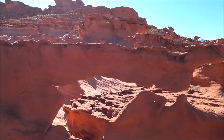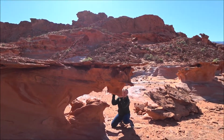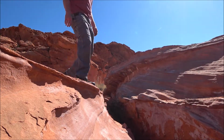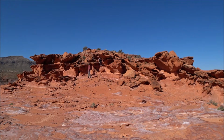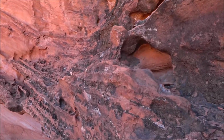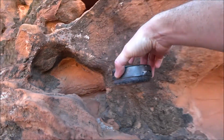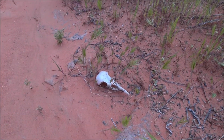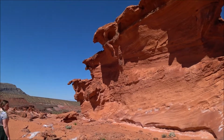Look at this, it's not even connected anymore. This one here looks kind of like a bull, got the bull's head. Look at that skull. Oh, look, there's a little hole right there in the middle of the wall.